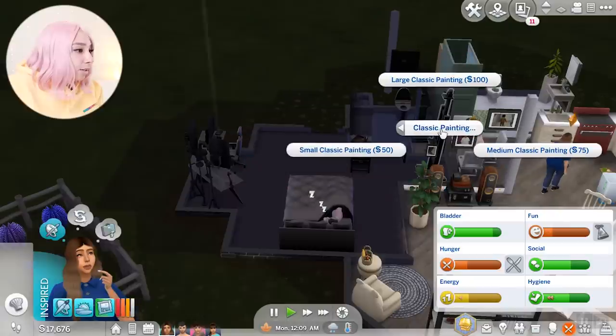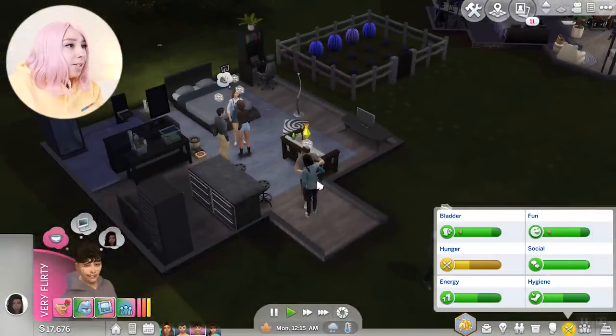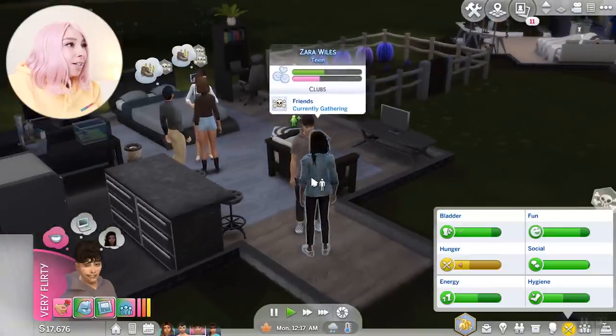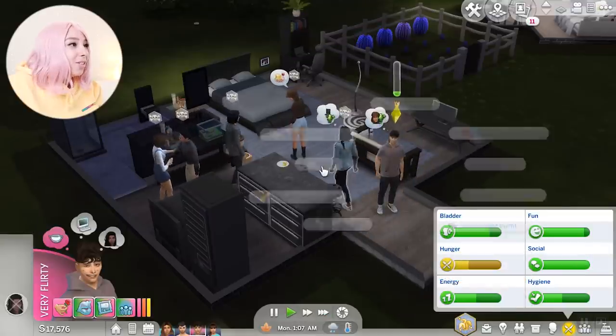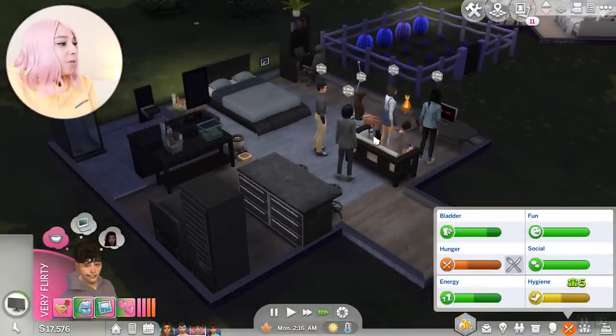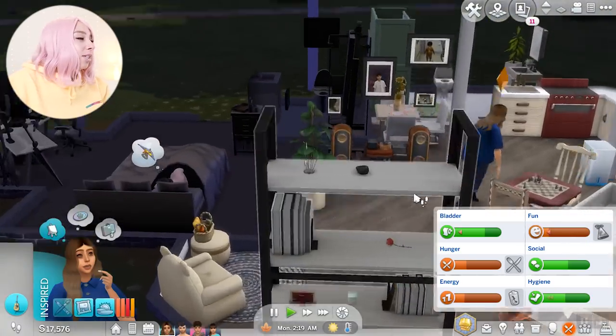Just do a painting since you're inspired, and he's very flirty over here. What is he doing with her? This is cute. They're all just hanging out. Cool. Now they're all watching a movie. That's so tight. I love this club stuff. It makes things so much easier.